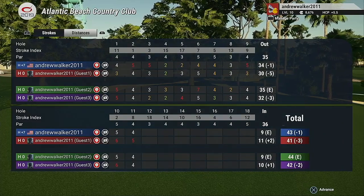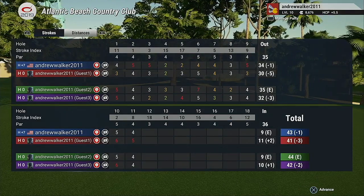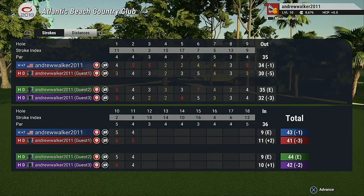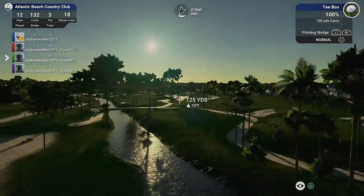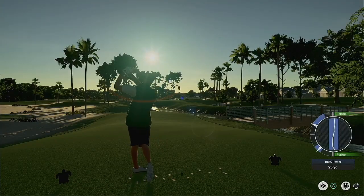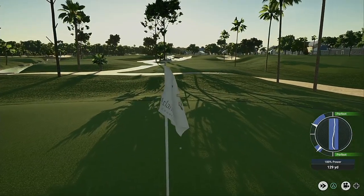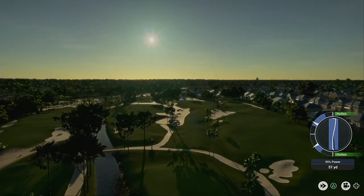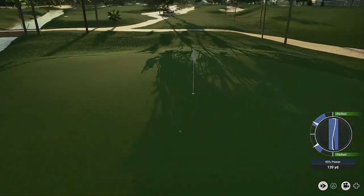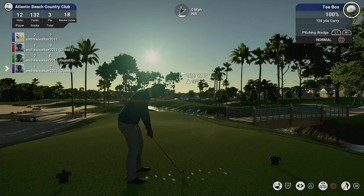Okay, current leader sitting at 3 under. Coming off a par on the last one. Let's see what happens here. All right, on the green. Next. Nice, you're on there. You're on the dance floor. All right, let's let her rip.